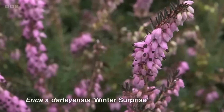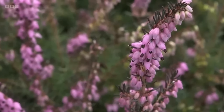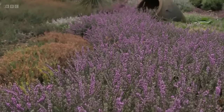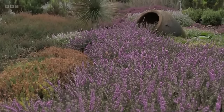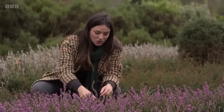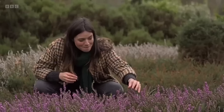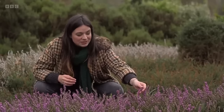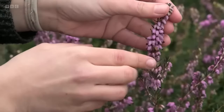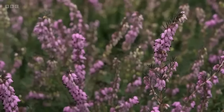It has a really beautiful coloured flower, and I think, especially in the winter with a frosty backdrop, it would look really beautiful. You can always tell Ericas by a few defining features. Now, the first is the leaves, which look needle-like. They have a sort of conifer appearance. But they also have a mass of bell-shaped flowers, and they can come in summer or winter, but if you see a winter flowering heather, then you know it's an Erica.